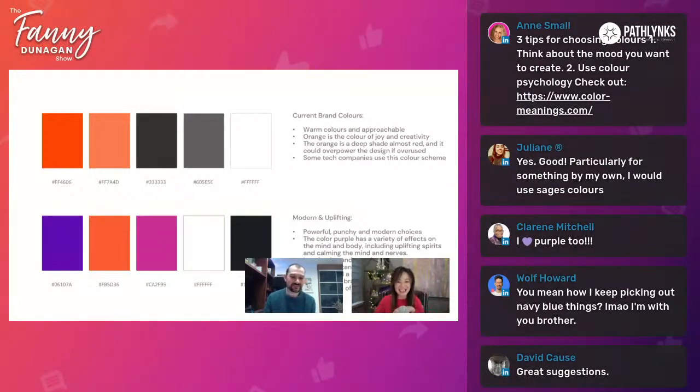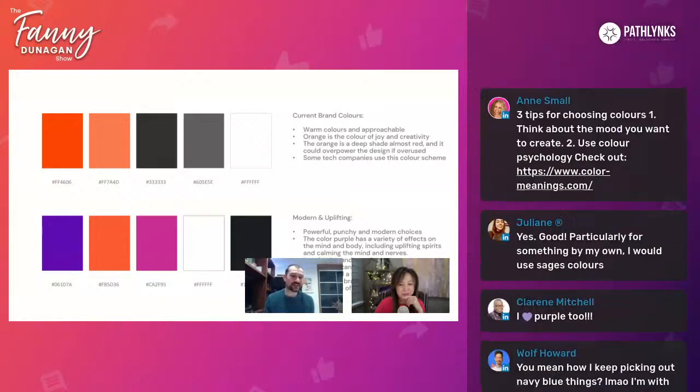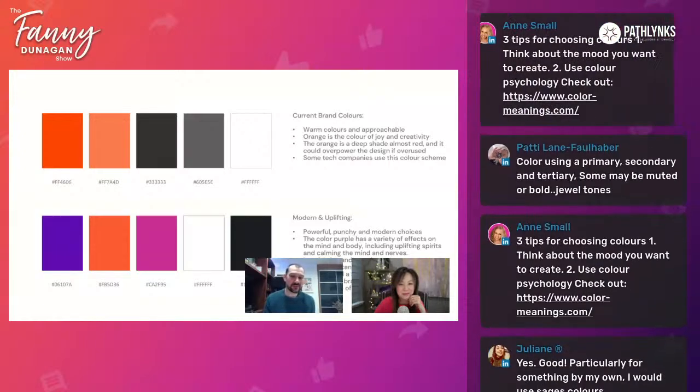What do you guys think? Tell us the thought process behind that. Yeah, so this is obviously from a design perspective, but when you're working with an existing brand or existing brand colors, sometimes you don't want to revolutionize it or change it too completely, because it can be too jarring from what it was before.